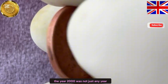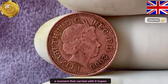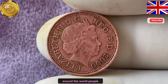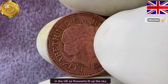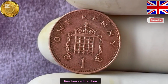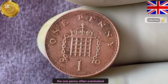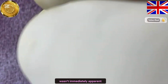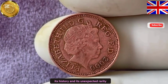The year 2000 was not just any year. It was the dawn of a new millennium, a moment that carried with it hopes, dreams, and the promise of change. Around the world, people welcomed the year with celebrations that transcended borders. In the UK, as fireworks lit up the sky, the Royal Mint quietly continued its time-honored tradition of producing coins for everyday use. The 1 penny, often overlooked, was one of the coins minted that year. But what set the 2000 penny apart wasn't immediately apparent. It was in its details, its history, and its unexpected rarity.